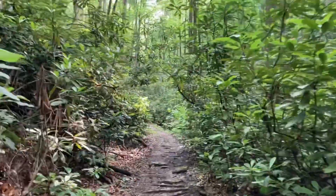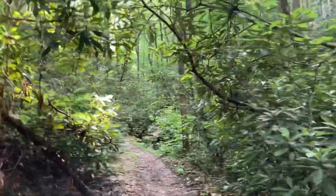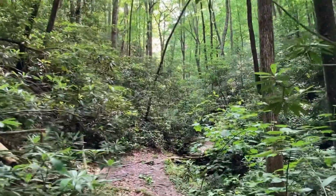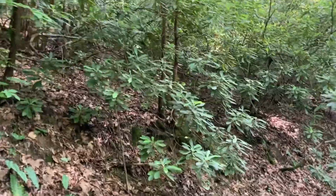I don't want to jinx it, but this hasn't been the worst. It's been steep in a couple places, but for the most part it's been kind of a gentle uphill. And shelter is less than a mile away now. I feel like I haven't gotten much video today because I've been mostly in the trees and the rhododendron. But they all look the same, so it's not worth being like, oh, look at this one.